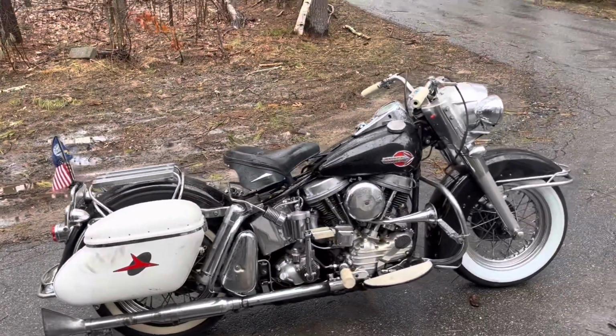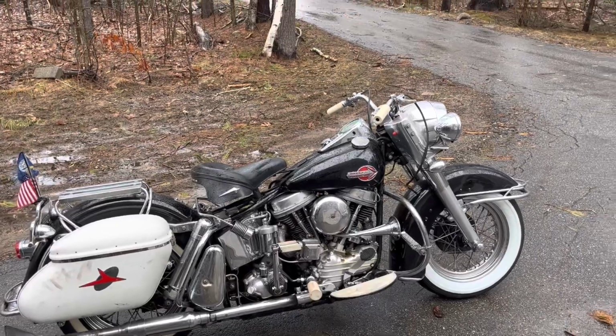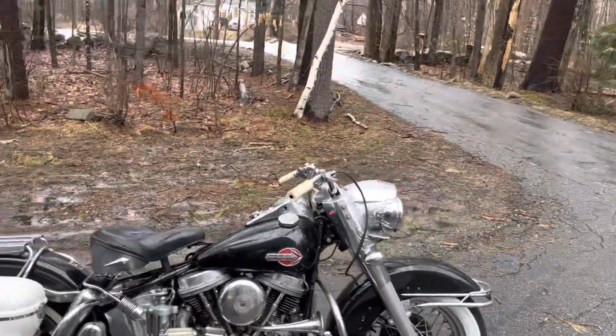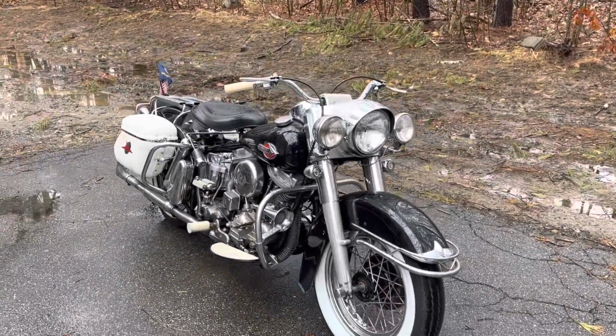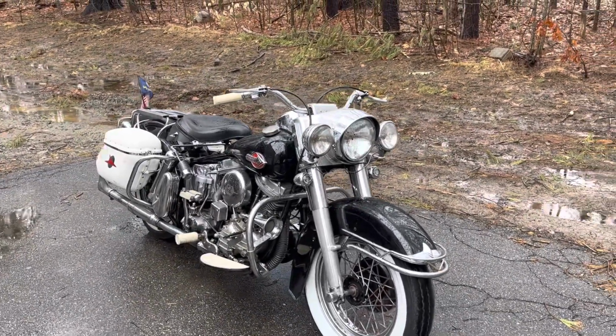You just can't get a bike like this anymore. It's just a real deal. It's been together its whole life. He bought it in 1968. It's wild. Runs excellent. I just went through it.